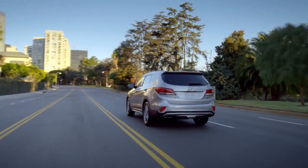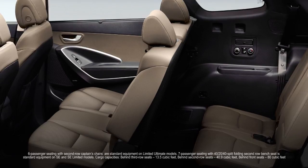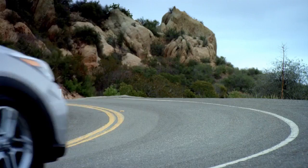Pretty much anywhere you want. And with three rows of seats and up to 80 feet of cargo space, you can take up to six friends and their gear. And don't forget, every Hyundai comes with America's best warranty. Choose from a variety of colors, options, and accessories, and build a Santa Fe that's all yours. The Hyundai Santa Fe. More bang for your SUV buck.